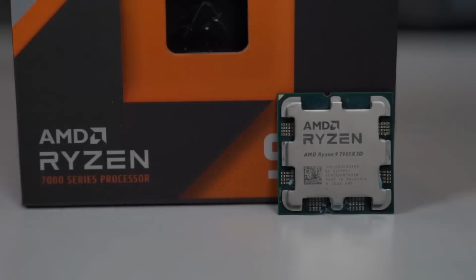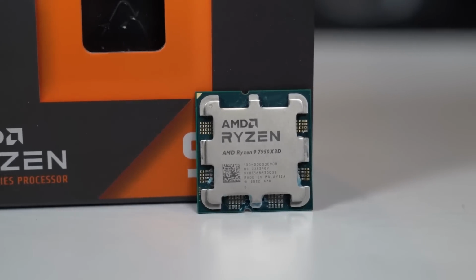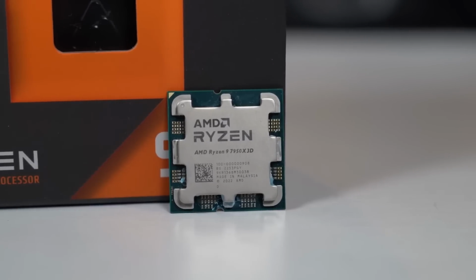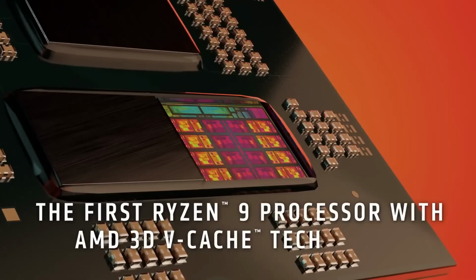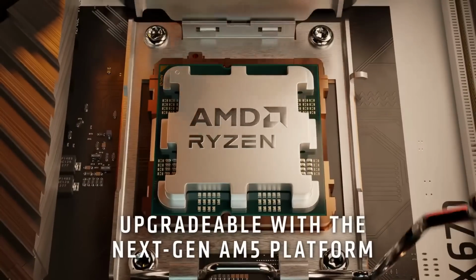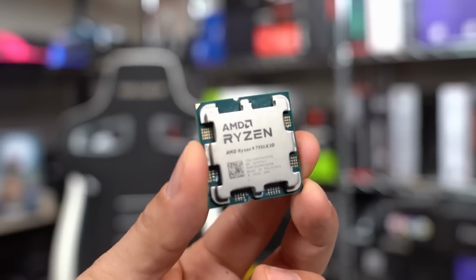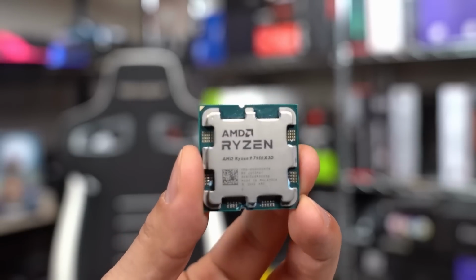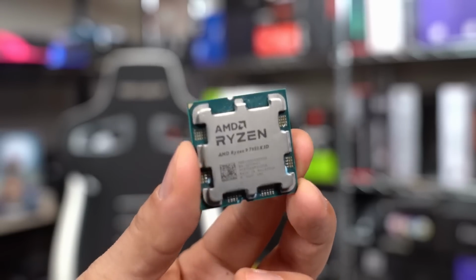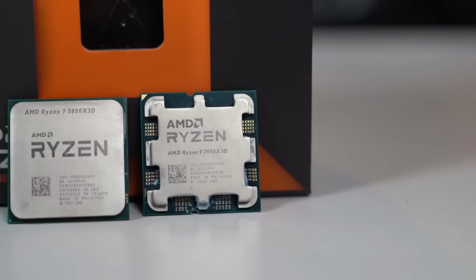AMD has finally introduced its 3D V-Cache version of Zen 4 with reviews of the 7950X 3D and 7900X 3D now in the wild. Most of the reviews seem to confirm what I said about the chips back in January, and we'll rewind back to then in a second. But more than the chips themselves, I think this launch tells a lot about this new AMD. Let's do a quick analysis of the CPUs and try and understand where AMD is going next.